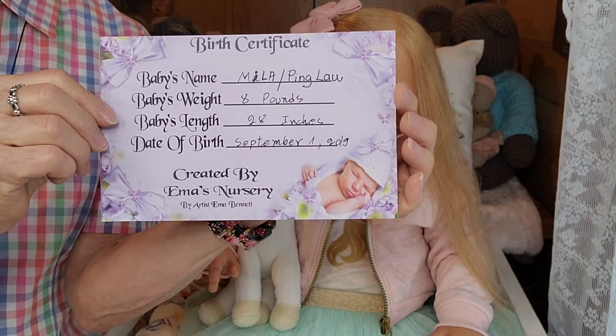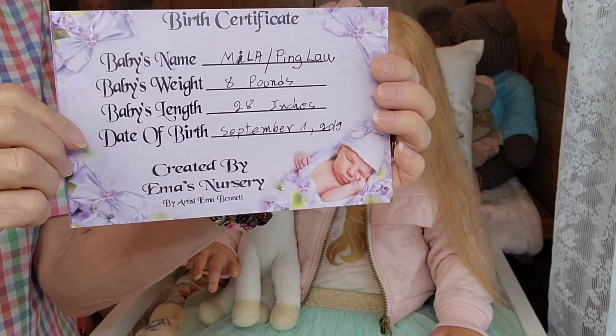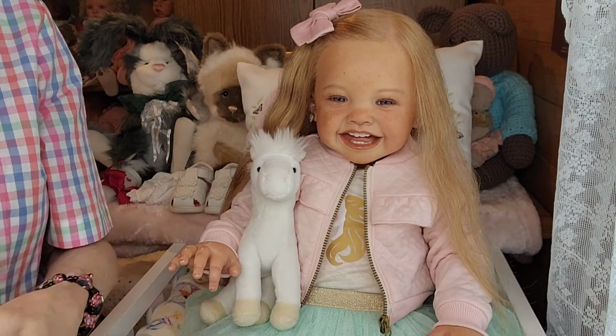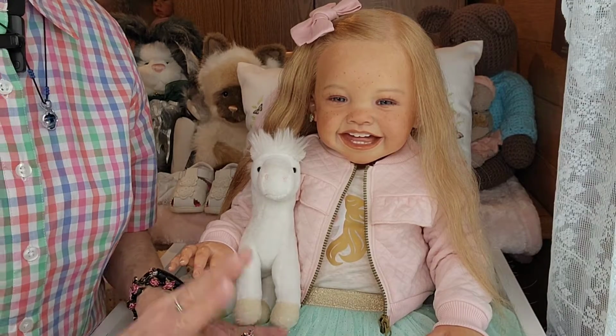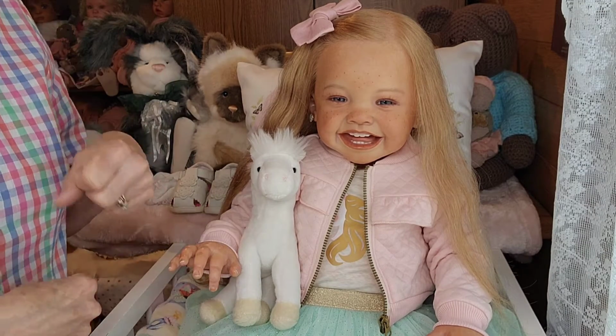And what happened was my birthday is September 3rd. And so I had asked my hubby if I could get her for my birthday, that would be awesome. And so he got her for my birthday way back in 2019, which was really neat.